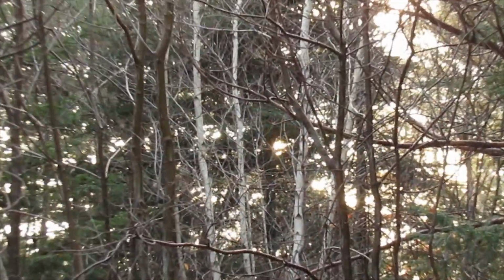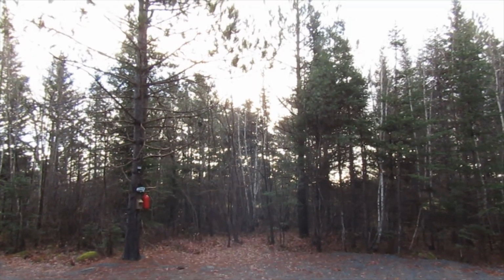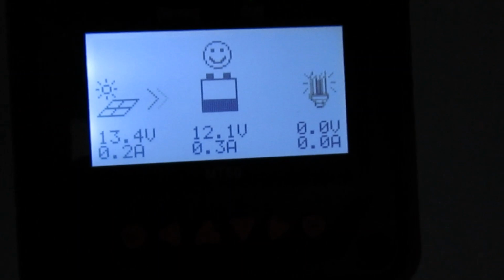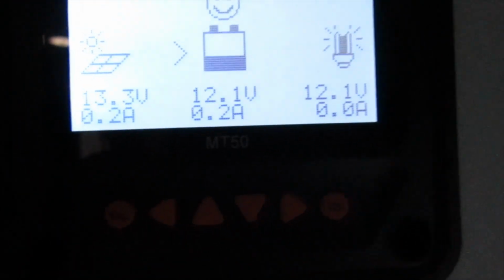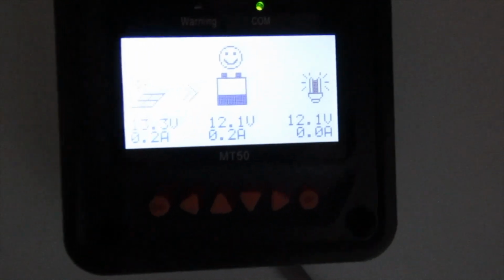See that right there? That's the sun trying to poke through. We haven't seen that in almost 2 weeks. Finally, 0.2 amps. Doesn't seem like a lot coming through, but lately I've had nothing. Look how low the batteries are.